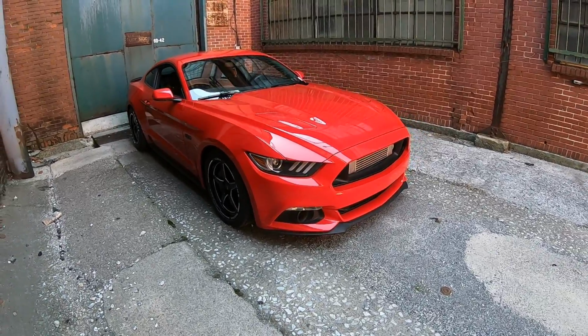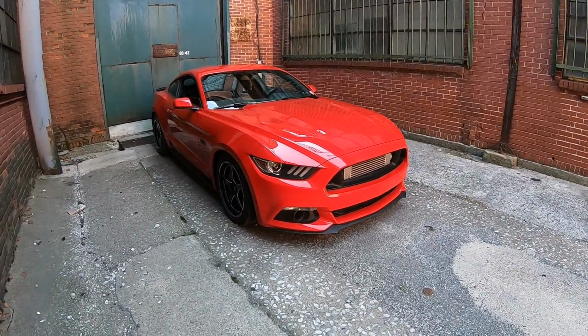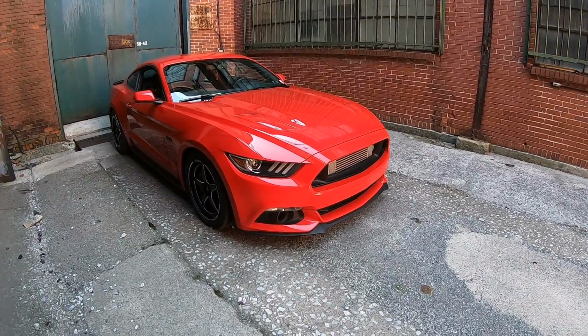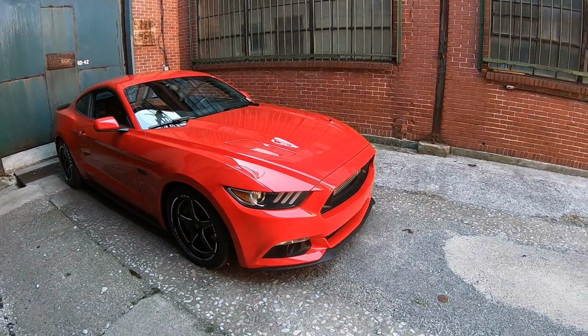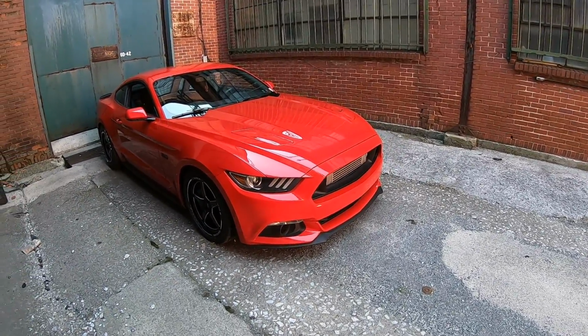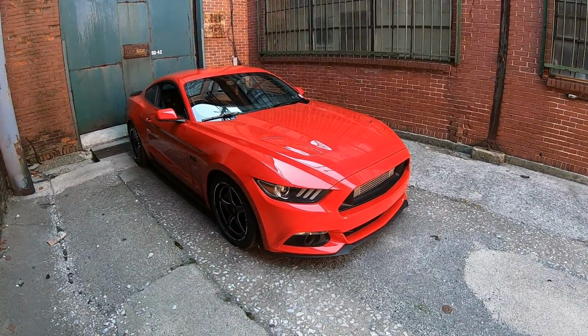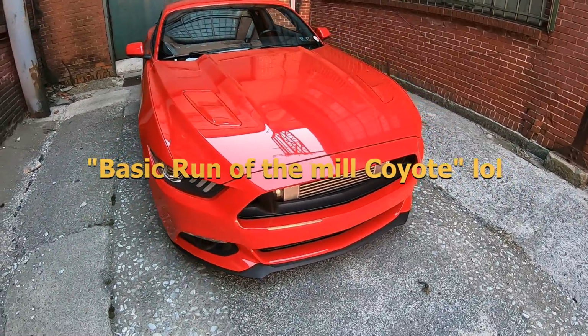Alright, so Dusty's going to tell us about the car here. What do you got going on with the car, Dustin? Custom single turbo setup, fuel system, the 85 tune, currently on 93 because 85 sucks right now. Heads are ported and studded. Pretty much basically a run-of-the-mill Coyote.